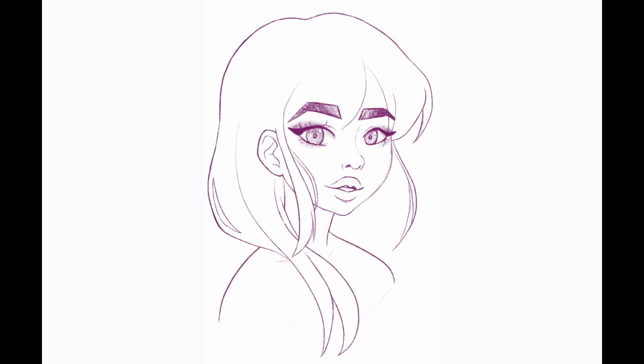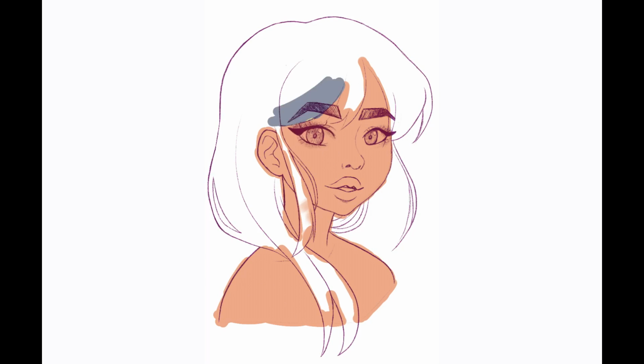For example, the new Disney Frozen movie is coming out on November 22nd this year. So I might make some fan art for the movie. I'm not, but this is an example. Say I make some fan art for the movie. I would probably want to post that 1 to 2 weeks ahead of the release date.